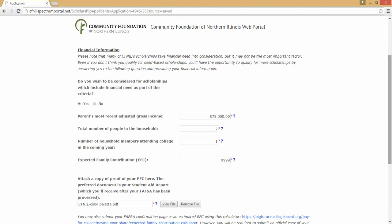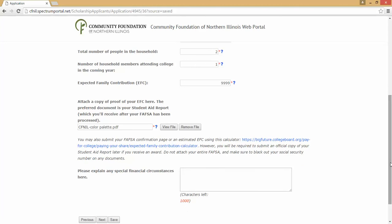You can use your 2014 tax information, but you will be required to provide your updated information if you get a scholarship. So if you can wait, we recommend you do that.